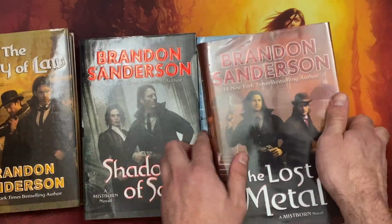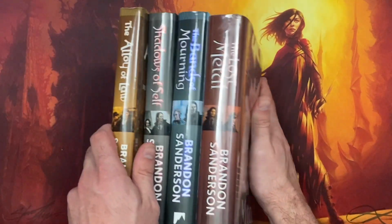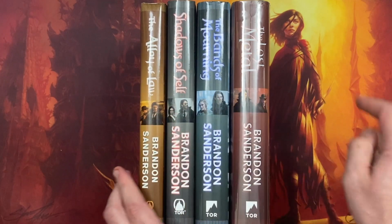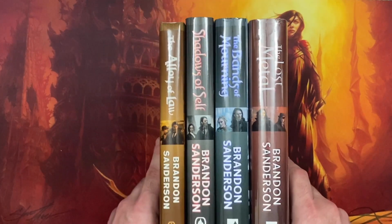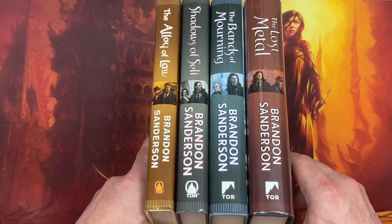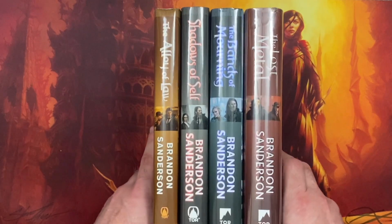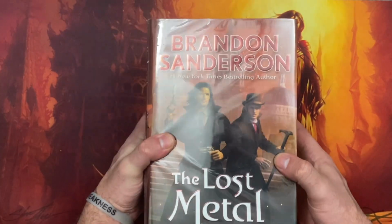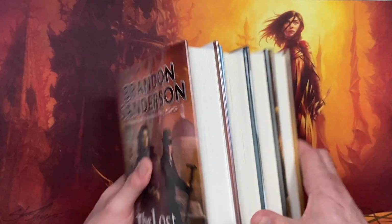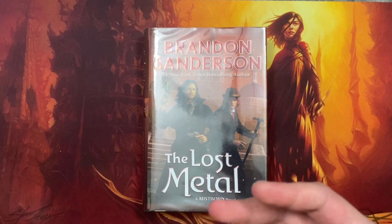However, the spines do not align at all, and this is one of my biggest quibbles with the US publications. There's a nice little stair step of images here on the spines, and they really just don't work out at all. The Tor logo changes in the middle. Brandon's name is a different size. So I'm not a big fan of the spines on these, but the covers are really good. This is the edition that most of y'all will have. There is a US international trade paperback, but I don't have it yet.